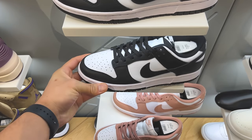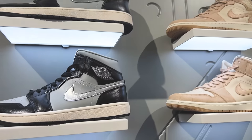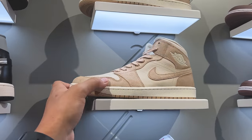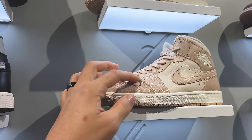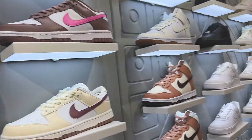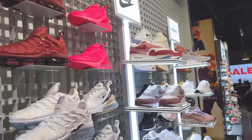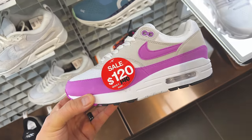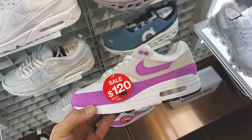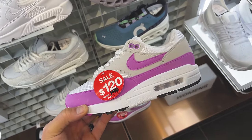We got the Pandas. We got the women's 2s. We got the Gore-Tex 6s. We got some more Air Force 1 options over here. Whoa, they did the distressed leather like on the PEs, similar to the Amas. Okay, interesting. Those have a kind of cool color palette. I'm gonna pass on that one. Great. Got the Air Max 1s on sale, $120. This is cool. I like these. Basic color blocking, can never go wrong. Just switch the color, again, hard to fail.